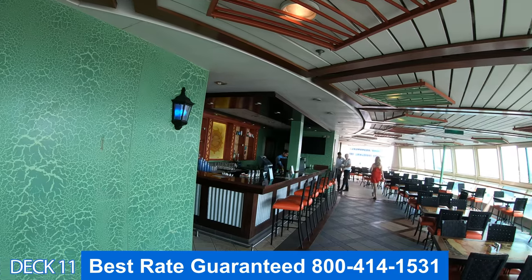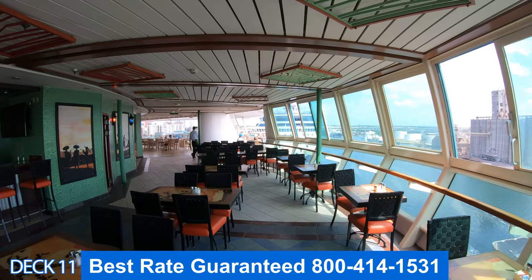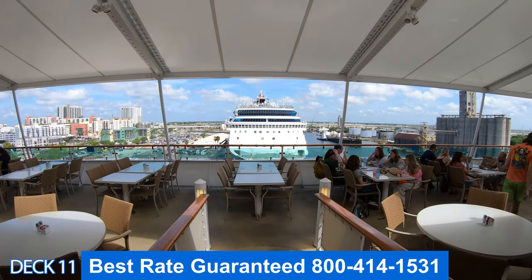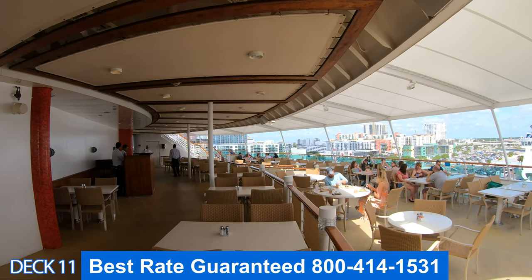If you look over here, you're going to find Rita's Cantina. This is all the way here at the back of the ship, right behind the buffet area. It's a Tex-Mex inspired restaurant. Also back here is the outside seating area for the Windjammer Cafe. Usually when I grab my food, I like to come back here.